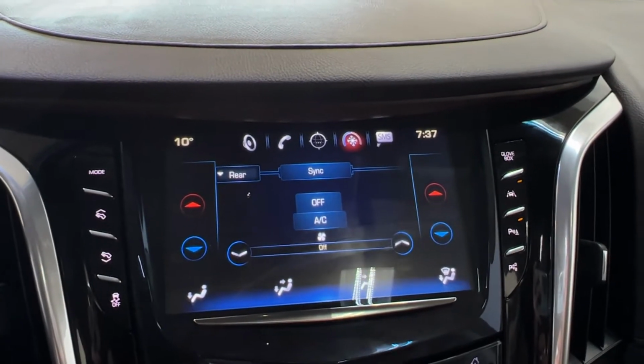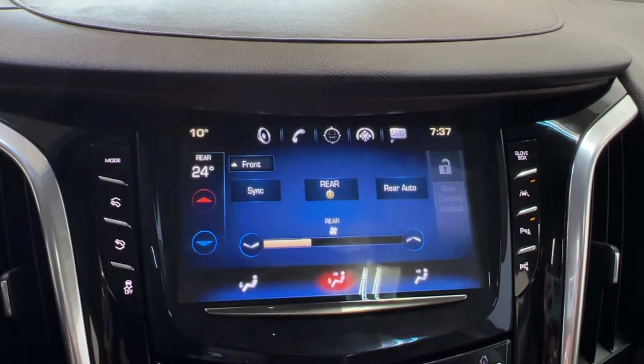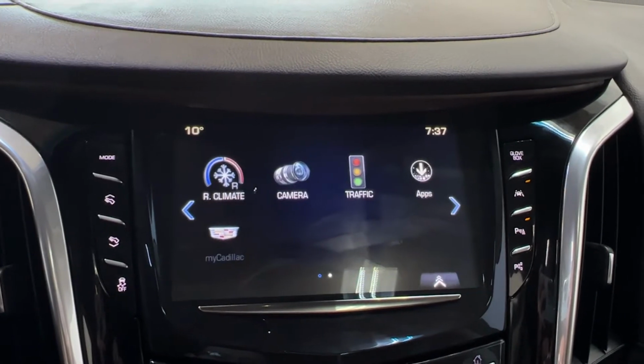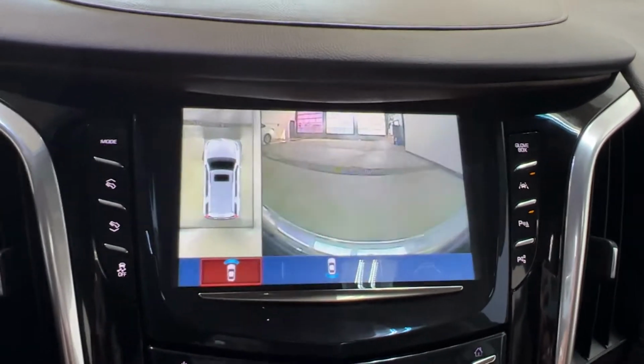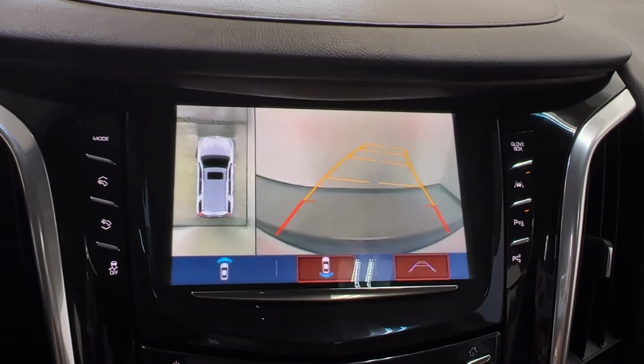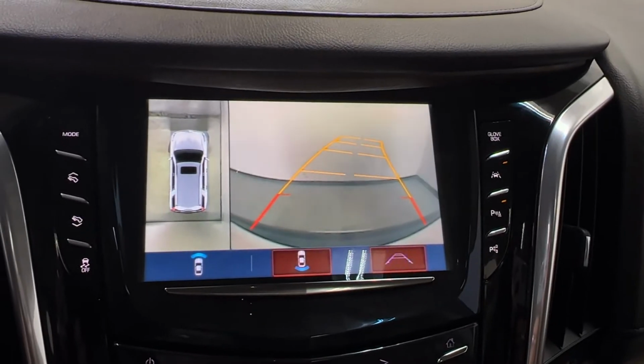You do have your dual zone climate control for the front, as well as you do have the rear climate here that you can change for the rear passengers. You have the available My Cadillac, traffic, different apps you can download, and then you do get the 360 camera, so you can change from the front to the rear nice and easily there.